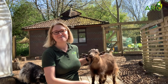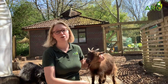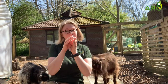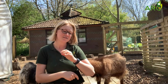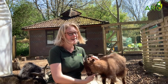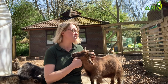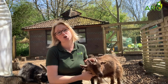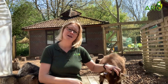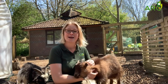So because of this mouth shape, they would like to spend their time finding the best food. Their mouth is perfectly shaped for going into bushes and eating the best bit of the leaves that they find. You are being such a pest. So they are very picky, which is why they are called browsers, because they would go and find the browse that they want to eat. And browse just literally means leaves off of trees or bushes. That's browse. So this is what they would naturally eat in the wild.